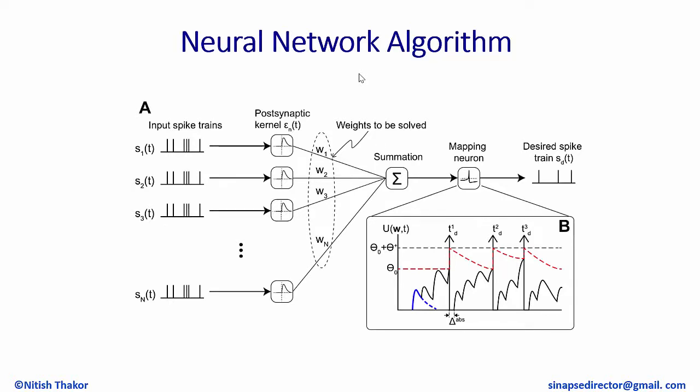So in a nutshell, again, the algorithm. Each sensor will produce spiking activity, and then there is encoding of that using a kernel. Then you calculate different weights in the matrix and map it to an output.